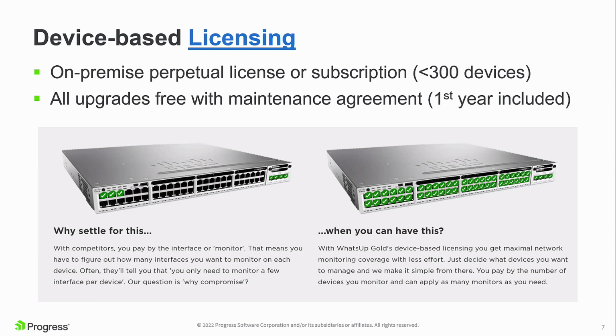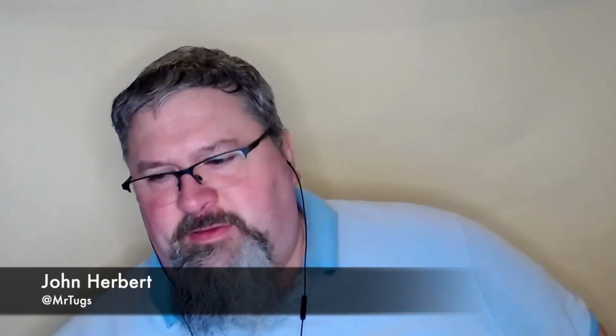Does that apply also to chassis-based switches and to things like Cisco FEX, where you have extension switches adding more ports? Does that count as one device with many FEX hanging off it, or do you start charging by the line card at that point? No, we consider that one device.